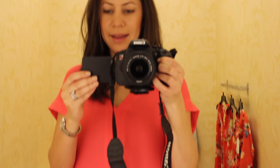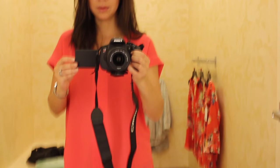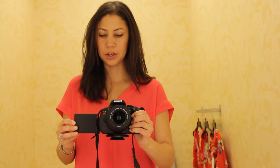I love this color, it just kind of pops. I think it makes my skin color look nice. So I do like this one. Let's see if you can see it. There you go. And it's kind of like a t-shirt in the back.